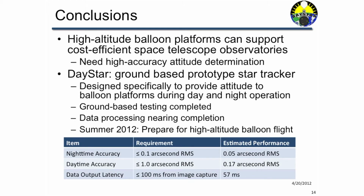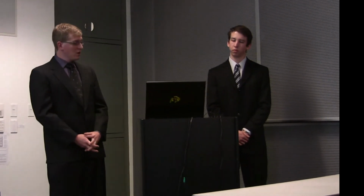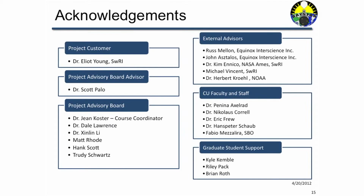So, in conclusion, high-altitude balloon observatories are a great way to do observational science compared to orbital observatories. DayStar is a ground-based prototype that shows that even during the daytime, we can avoid saturating and hopefully show that we can get an attitude solution. And then this is a summary of our estimated performance. Again, we're working on getting our actual performance over the next few days to wrap up the semester.